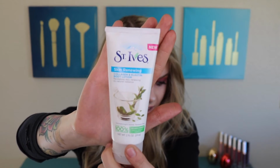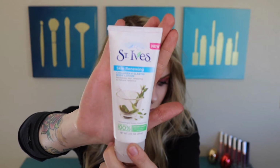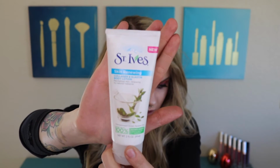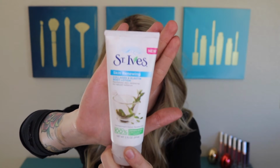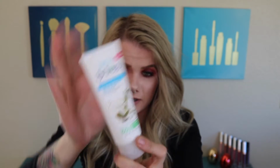Then we have the St. Ives Collagen Elastin Moisturizer. It's supposed to work to improve the elasticity, visibly reduce the appearance of fine lines and wrinkles. So this one is also a trial size, but it's kind of like a deluxe size, I would say. There is 2 fluid ounces inside of this little product. It is a new product, so I'm guessing that's why it's in there.